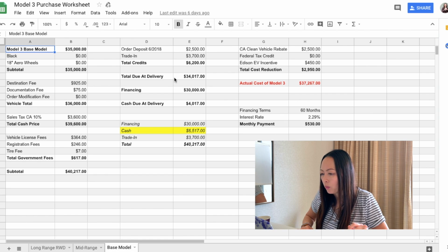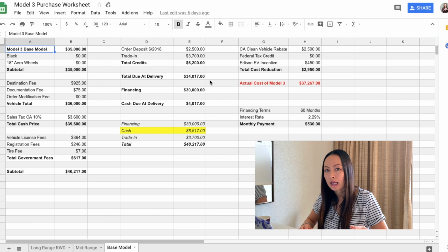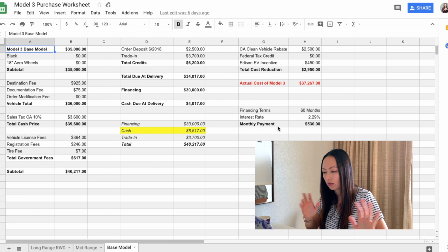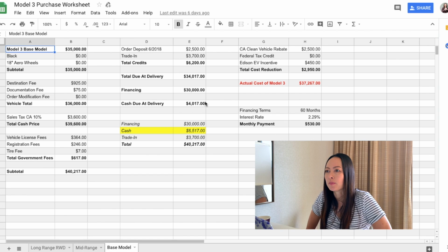So now it means when I go pick up my car at Tesla, I would need to come up with $34,017 to pick up my car. And again, assuming that I'm okay keeping my 60 months financing term at $530 monthly payment at the current rate. Again, that rate may fluctuate depending on when you lock in that rate. But let's say that I'm keeping this the same, then cash due at delivery is $4,000. Now that is more of a reachable goal, I would say, even for younger people. So if you really tough it out, save, maybe take on second jobs on weekends and whatnot, go on a Tesla diet, that $4,000 is doable.